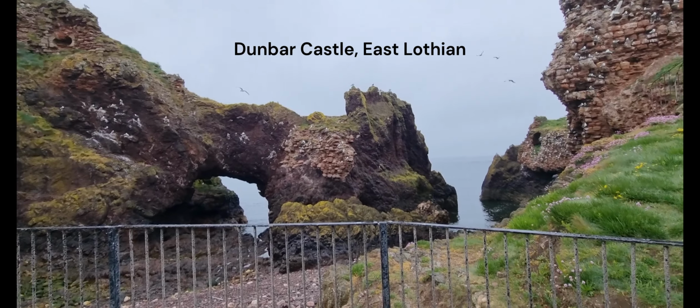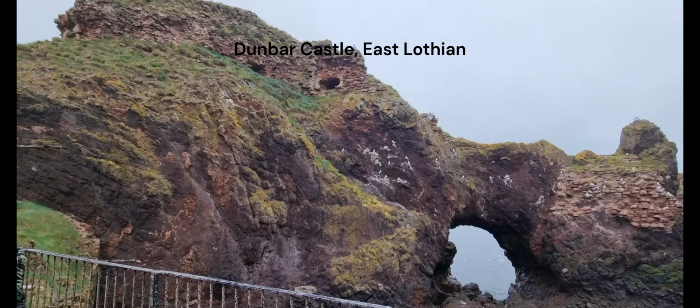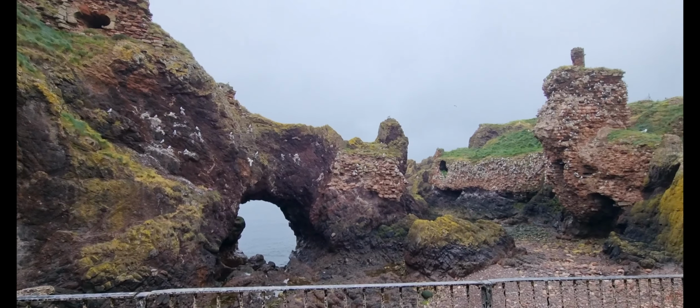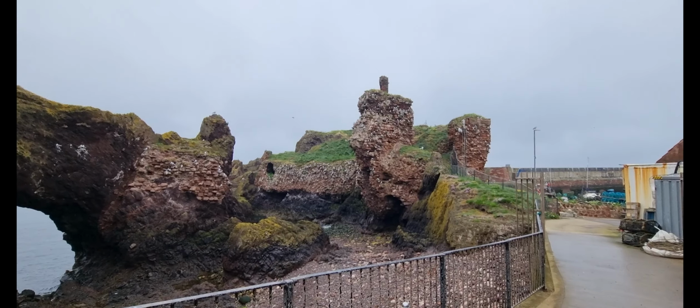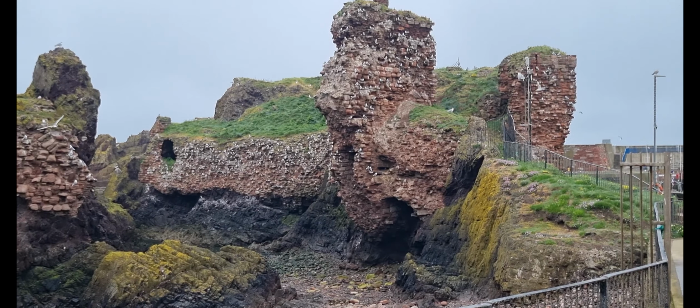These days, though, there is not much left of the good Dunbar Castle. It is now home to a family of seagulls, mainly Stephen Seagull. So Dunbar Castle is a castle that has gone through many changes throughout the years. It has been attacked, damaged and rebuilt so many times that its appearance has changed drastically over the centuries. It's always been a defensive castle.